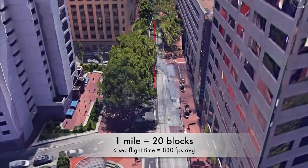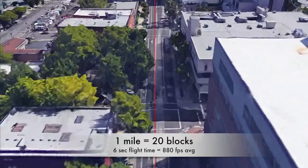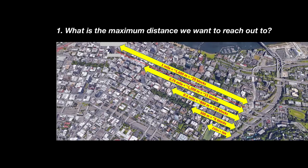For those of us who also use the metric system, 1 mile is about 1600 meters. Half a mile is about 800 meters, and 3 blocks is about 250 meters. And you can see the other ranges in between.